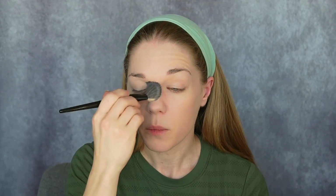Yeah, this is looking good. I got a little red on my ears still from drying my hair, but I think I actually like this. This might be a really nice drugstore replacement for the IT Cosmetics, because that stuff is definitely a bit more expensive.